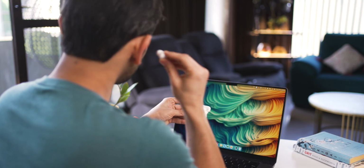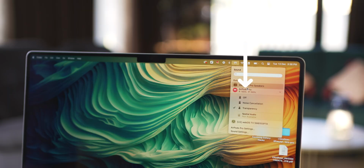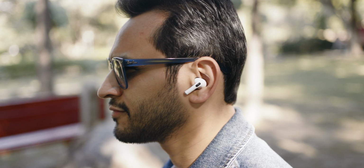And sure, it's Apple, so if you've got the iPad or a MacBook, it'll allow you to connect and switch between them seamlessly, but it's still not what makes these AirPods Pro so desirable. It's three things. Three things that they've been doing, and they've done it even better on the AirPods Pro 2nd Gen. First, they've got a feature that makes you forget that you're wearing any earphones at all.